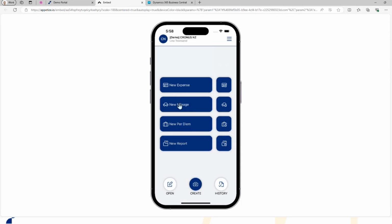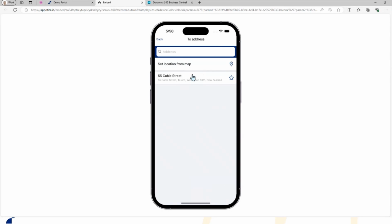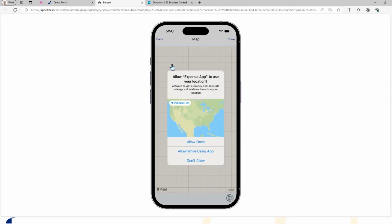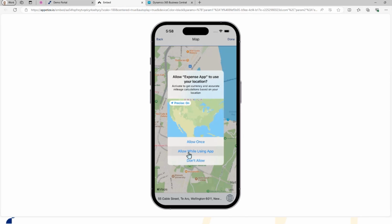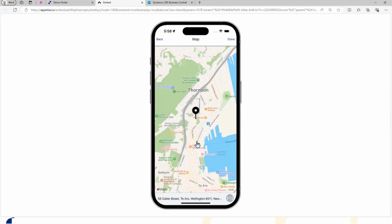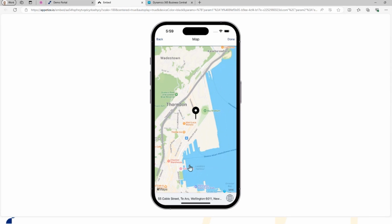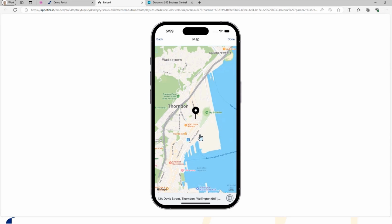So the other thing that I can do while I'm in here is I could claim some mileage. And in this case, we're going to go, say, from 55 Cable Street to maybe to somewhere. Where do I want to go? Just pick somewhere. So maybe I'm just going to go up to, I don't know, into Murray Street or something like that. So I'm not going very far. Okay, sorry, it's hard to control my mouse.